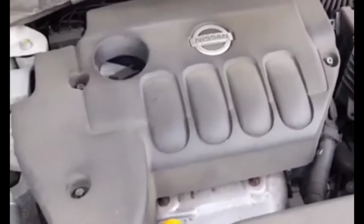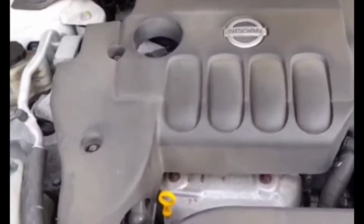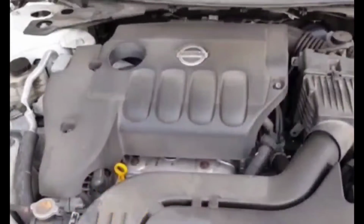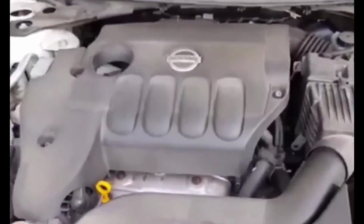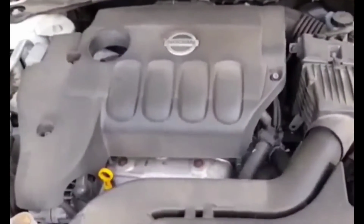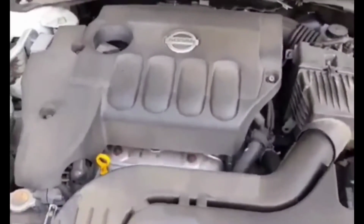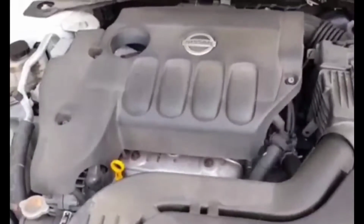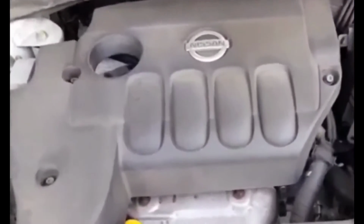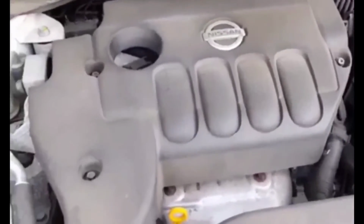A lot of people think it's limp mode. It's an issue with the limp mode. It's an issue with the ECM. It's an issue with the CVT. It's an issue with a whole host of stuff: throttle body, throttle position sensor, etc. And it's just one of those things that's difficult to figure out.